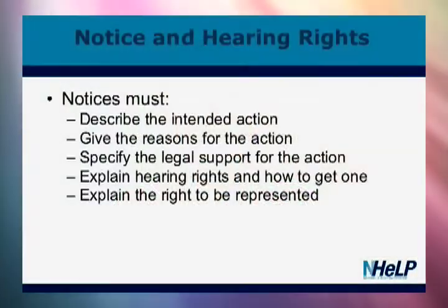Let's move on to notice and hearing rights. Notices must be provided to applicants and beneficiaries so that they are aware of their eligibility status as well as what benefits they can expect. Under federal and state laws, adequate notices must describe the intended action, that is, what the state is going to do, the reasons for the action, the legal support for the action, that is, why eligibility is denied or why the service is not being provided, and where the reason for that decision may be found in the law.